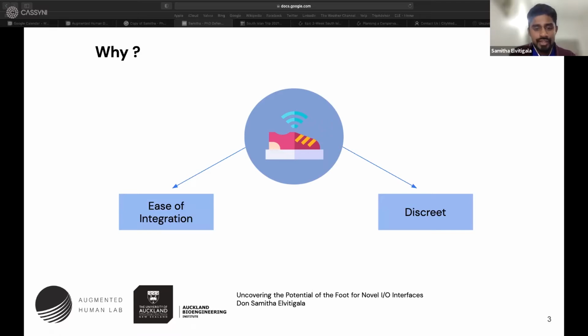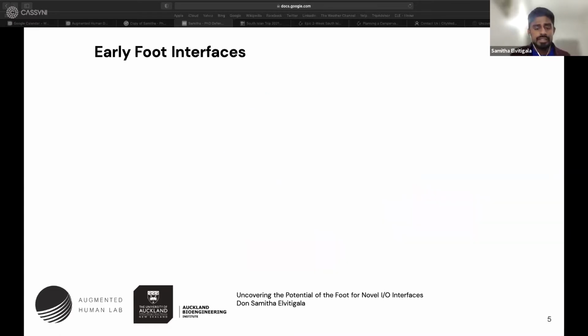The ease of integration and the discreteness can be considered the two main reasons that they used a shoe-based interface. And most importantly, shoes are something that is already available to all of us. So it would have been easy for them to integrate electronics into it to use as a wearable computer.